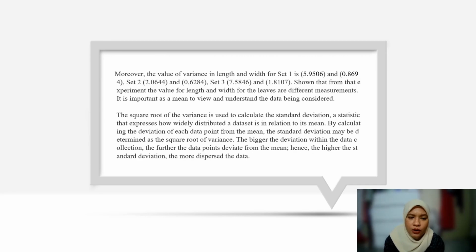Moreover, the value of variance in length and width for set 1 is 5.9506 and 0.8694, for set 2 are 2.0644 and 0.6284, and lastly for set 3 are 7.5846 and 1.8107. This shows that from the experiment, the values for length and width of the leaves are different measurements. It is important as a means to view and understand the data being considered.